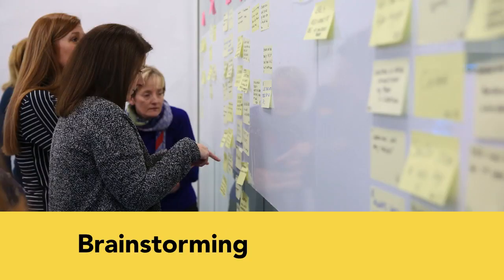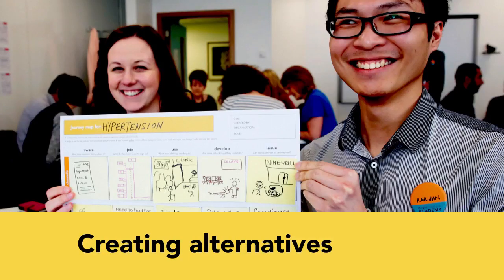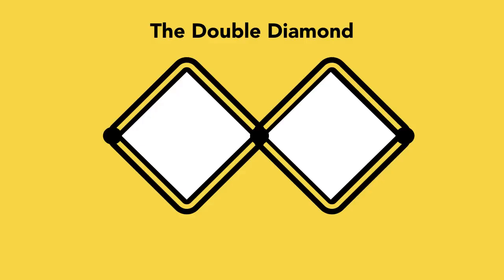Throughout all of these methods to understand people, their lives and their experiences, working collaboratively, we can use brainstorming to make sense of our research and insights and to generate new ideas. Of course, we have a range of tools and methods to help us in idea generation, or ideation as it's also known. These enable us to create, explore and visualize alternatives.